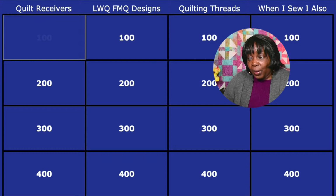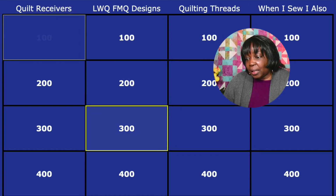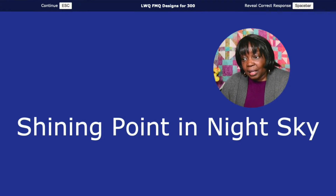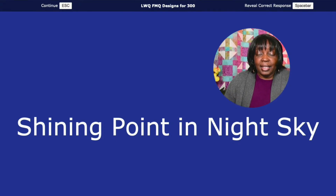All right, someone pick. All right, Copper picked Free Motion Quilting Designs for 300. Shining point in night sky. What would that be? Remember, this is a free motion quilting design.